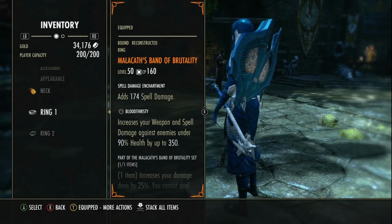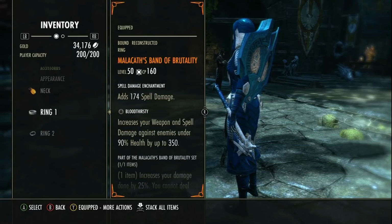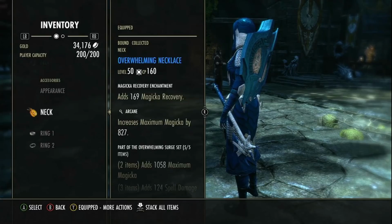An Argonian has a little bit less sustain in my experience than a Breton, so you'll probably add a little bit more recovery to an Argonian also. So yeah, that's up to you.